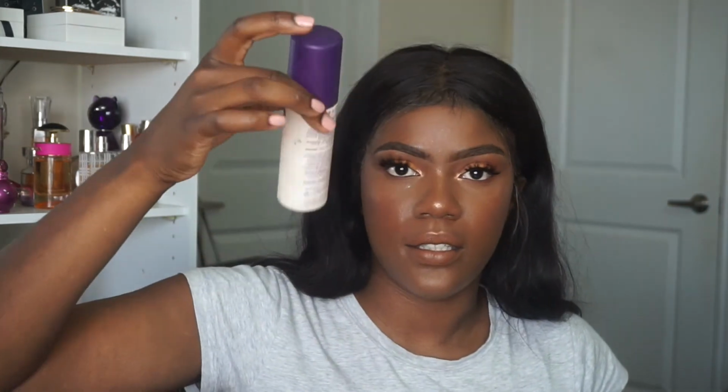This is Fix Plus. No matter how long I'm wearing the makeup for, I'm going to usually spray it with some Urban Decay All Nighter spray. I love this stuff. As you can see, this big bottle is almost done, and I'm scared to buy more because it's like 50 bucks.